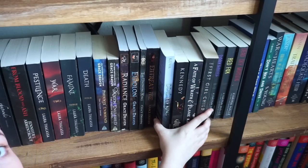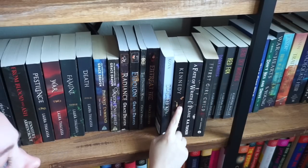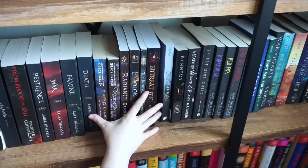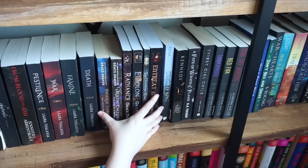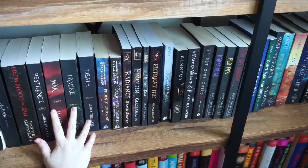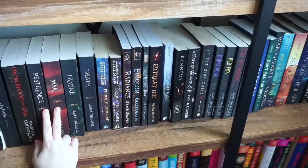All of these books I am keeping. I have not read them. They're all like first books in series, I think, and I do want to read all of them. I'm obviously keeping my whole Grace Draven collection here. The only one I haven't read is The Undying King. I'm going to be keeping the Four Horsemen series by Laura Thalassa. I've read the first two books and I love them.